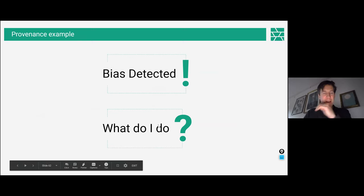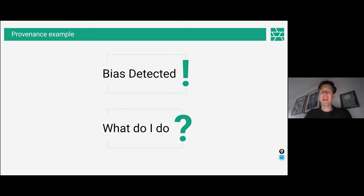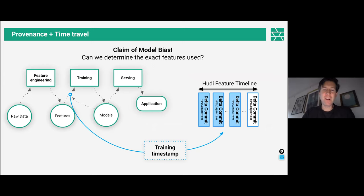Now I mentioned this example already, but the value of provenance is being able to answer questions like, hey, bias was detected, what do I do now? How do I get all the way back to the beginning? How do I find where this came from? So one thing that we do in our feature store is we also support ACID updates to the feature store. So every time you update a group of features, a feature group, we'll store a commit ID associated with that update.